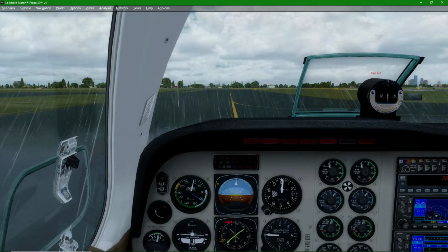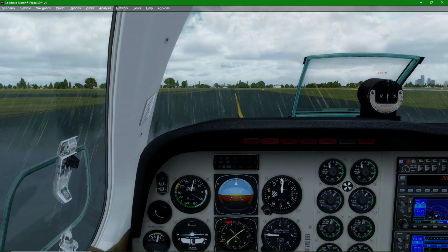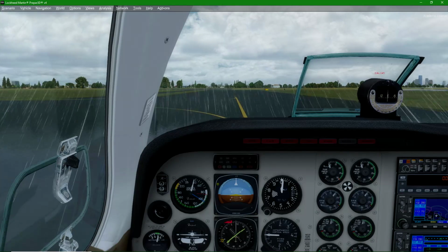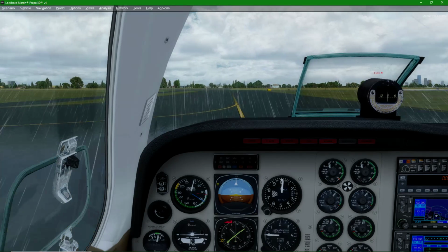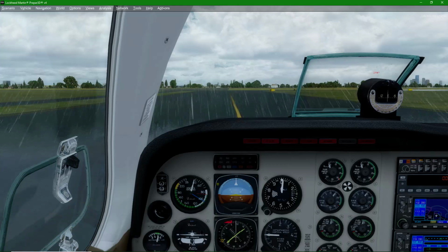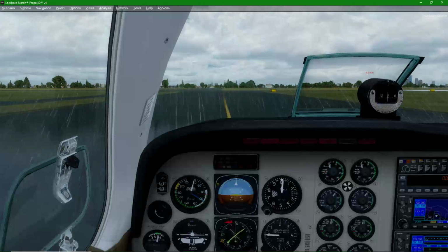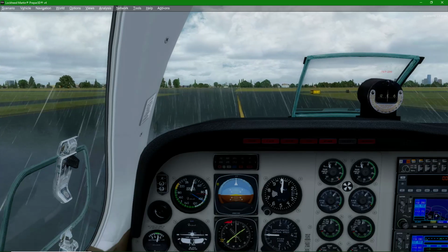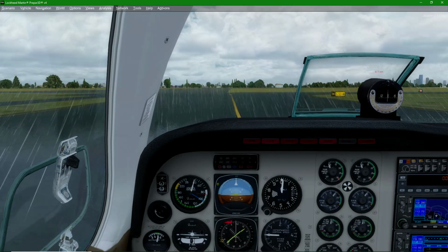492 Echo Victor, my flight. Line up and wait, 26 right, 2 Echo Victor. Anyone else? This guy just said anyone else. Cool. Okay, this controller just said anyone else.